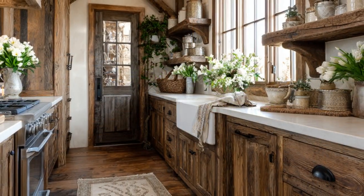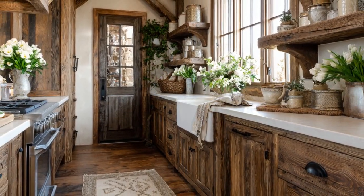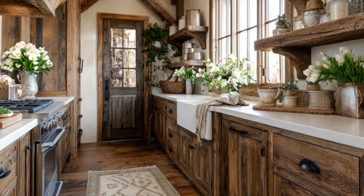This space proves you don't need marble counters to feel luxurious, just well-loved materials and thoughtful design.